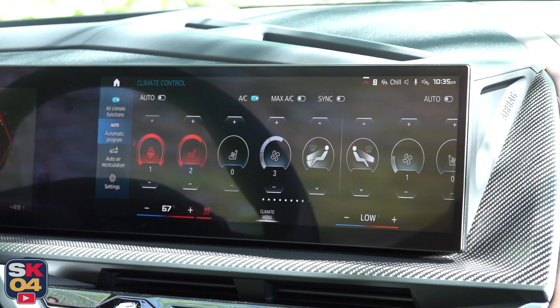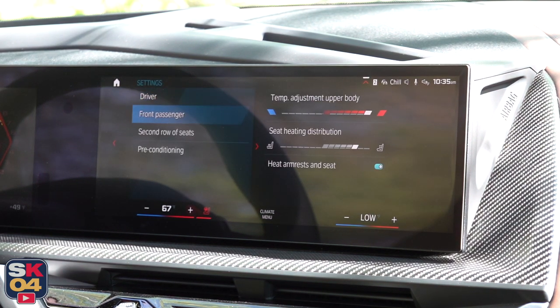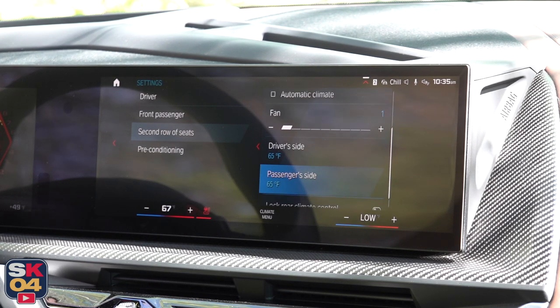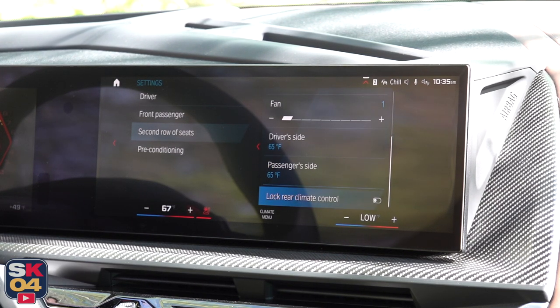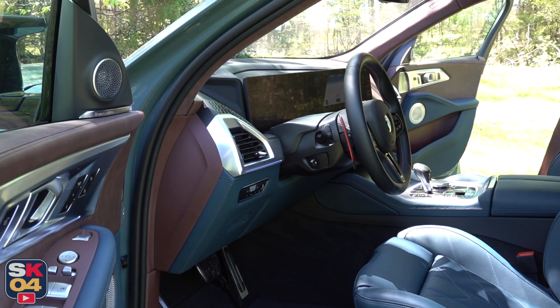The high-resolution graphics look great on the widescreen display, and it's really responsive. I never noticed any hint of lag switching between menus and submenus. The XM's entire climate control system can be operated from the infotainment system. It's a four-zone system that offers independent adjustments for the front and rear seats.